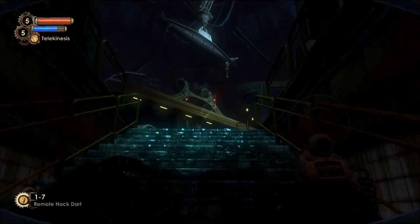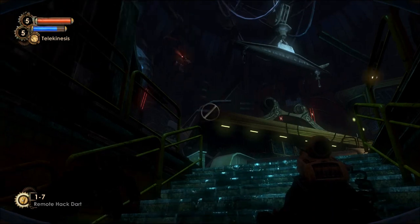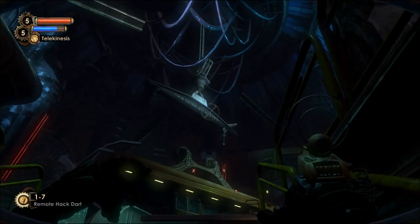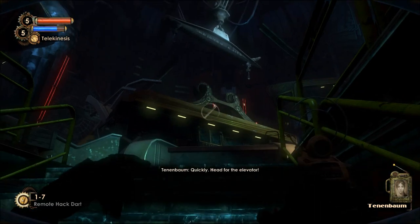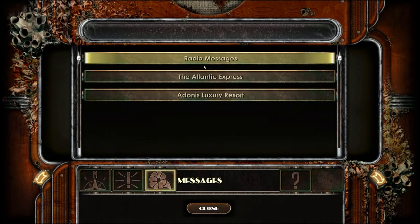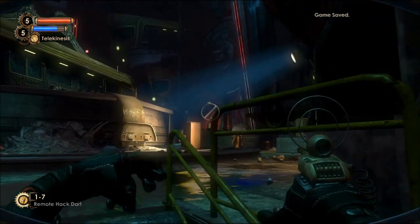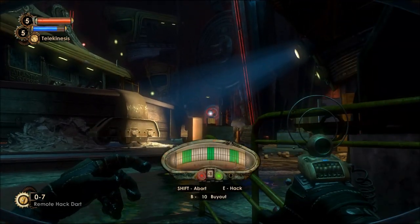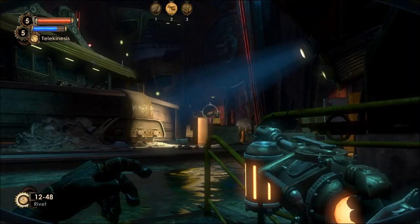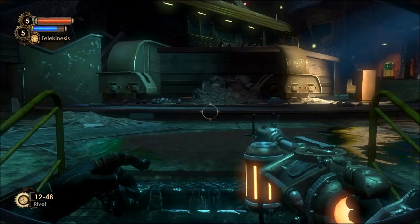Camera to hack in this room. Oh, there's the big sister. Quickly, head for the elevator. That message from Tenenbaum to the elevator. I'm gonna quick save now that our little scene is over. I'm gonna creep forward and look for the camera. There it is. Alright, that camera is ours. That is the 7th of the 30 distance hacks that we need to unlock Master Hacker. Now that the camera's on our side, I guess we can move forward.